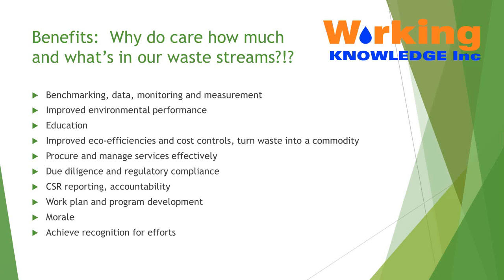Improved eco-efficiency, absolutely. Everything from the low-lying fruit, and I'm going to give you an example on this one shortly, to tightening up programs, becoming more efficient, identifying wastes that could actually be a commodity, but if we don't know how much we're generating, we can't even go out to the market and say, hey, I've got this really interesting resin. We can remove all the contamination. What's it worth? Can we put it back into our system, or is there a market there for this material? So let's really rethink what is and what isn't waste.